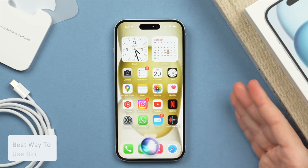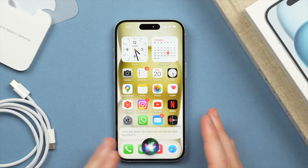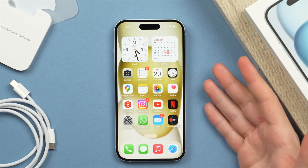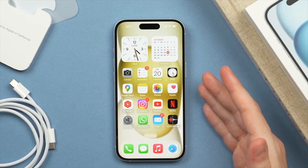Now, let's talk about Siri. While Siri may not be the best digital assistant in the world, sorry, Siri, I didn't mean for you to hear that, it can still be useful for certain functions. However, the way you access Siri does matter, as some ways are definitely better than others. So let me show you the best way to use Siri.